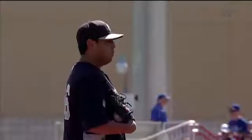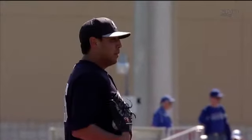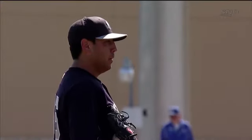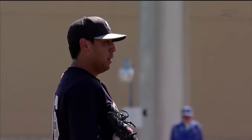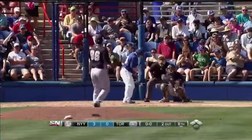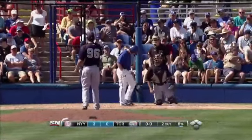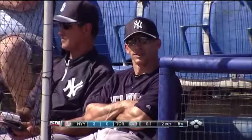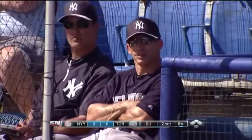I've been impressed with the young arms that the Yankees have run out here this afternoon. Kids from their farm system. We're talking A-ball and AA. They all have poise. They all seem to have very good arms, good stuff. Joe Girardi getting a first-hand look at some of the young arms in their farm system.